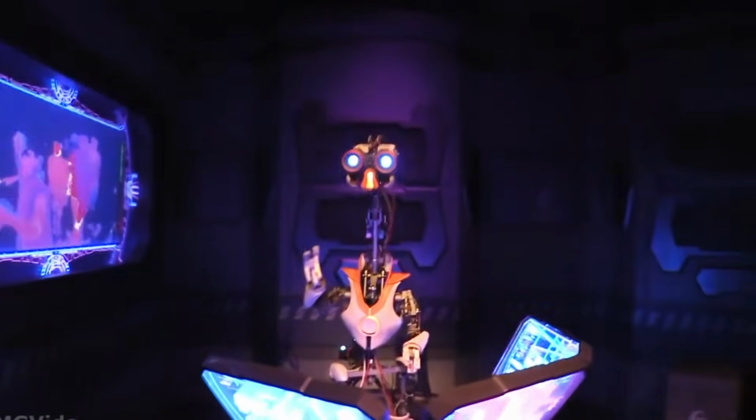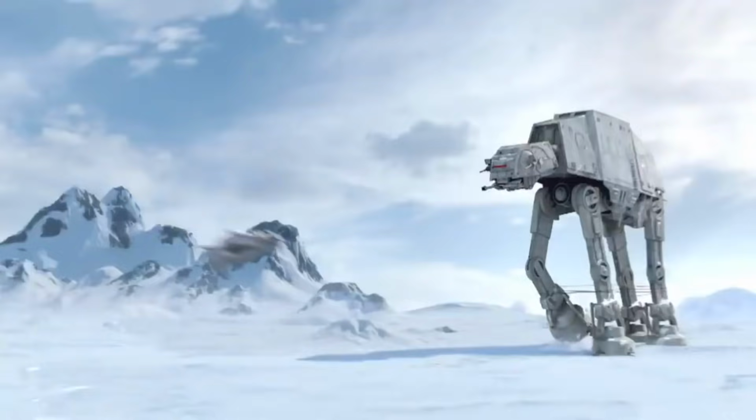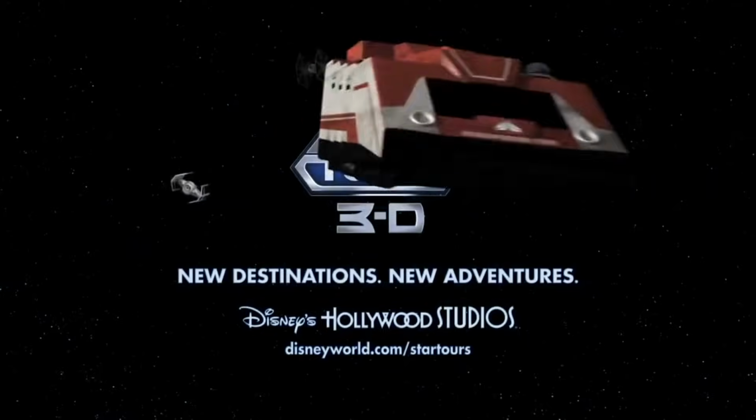C-3PO, R2-D2, and the other droids. Star Tours, the adventure continues. With more than 50 different adventures, you never know where you'll go. Star Tours, new in 3D.